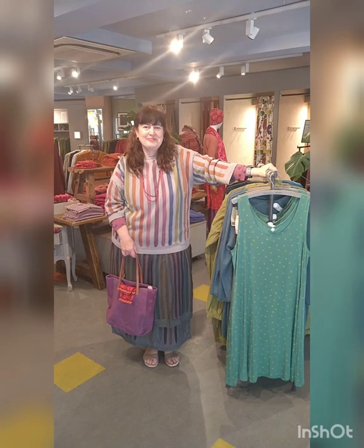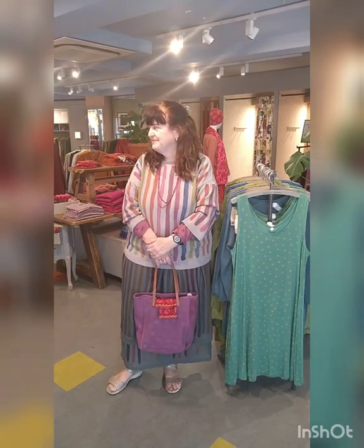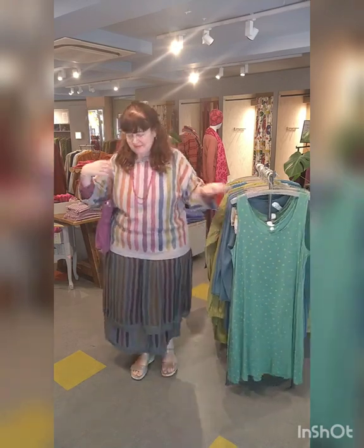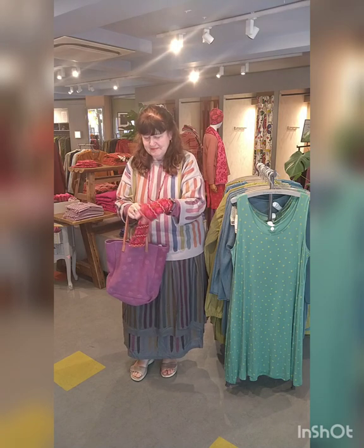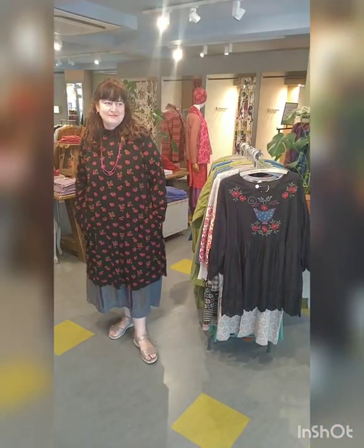What do you think? And here I have added another piece because I want to give you some ideas. So in this case, we're still in the same matching of the collection. So this is the jumper or the sweater. It's in cotton and it's really lovely. I really liked the lightness of the colors of the gray, and the brush strokes on the sweater. And here I'm trying to add another colorful accessory. In this case it's the little gloves, and I'm using a little Napa bag, which again lifts up all the colors.